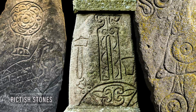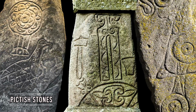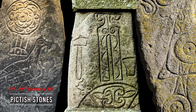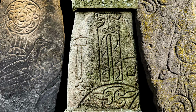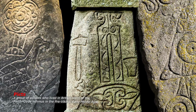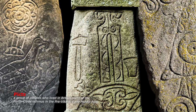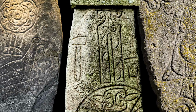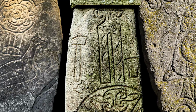The Pictish Stones. The Pictish Stones are a collection of carved stones that were created roughly between the 3rd and 9th century AD. The stones were created by the Picts, who were a group of people who lived in what is now Scotland from the late Iron Age until the early medieval period, and are some of the most impressive and enduring examples of Pictish art and culture.